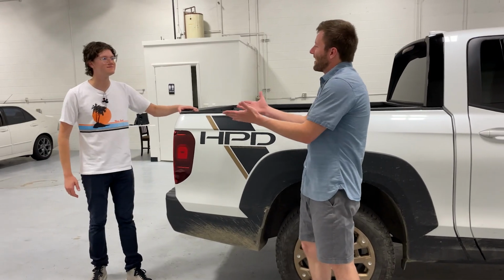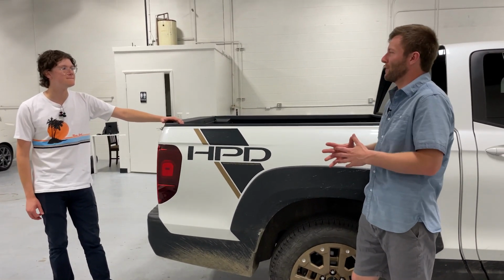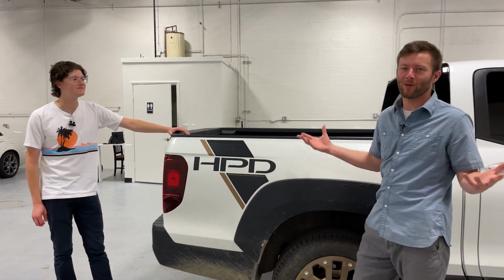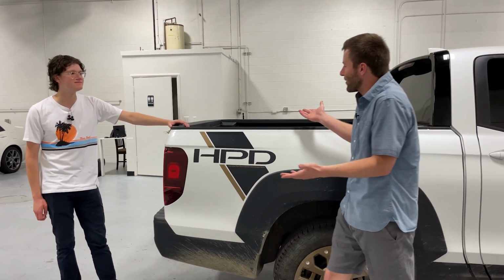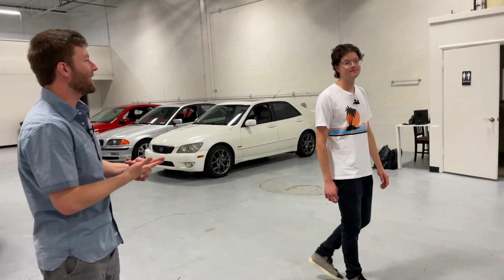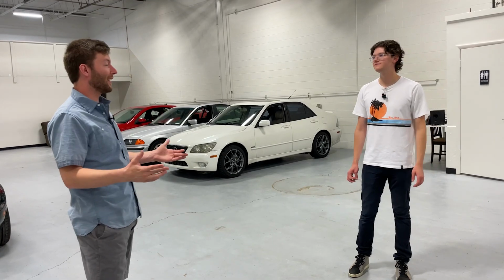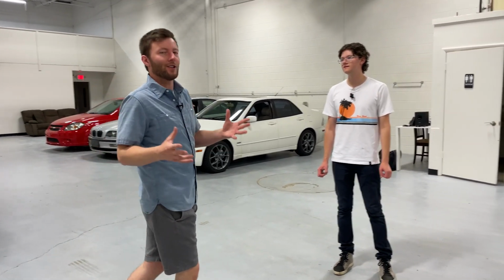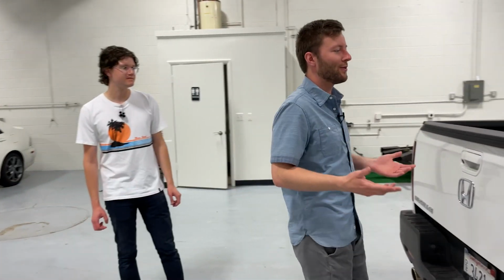Okay, but nobody wants to get their Honda Pilots dirty. No one wants to be throwing clumps of dirt in the back or plants or an ATV. I mean, there's so much you can do even with a 5-foot bed. Look at the new F-150 Lightning. Even that's only coming with a 5.5-foot bed. So even big full-size truck manufacturers are seeing that you don't need to have a large bed to do most truck-type stuff.